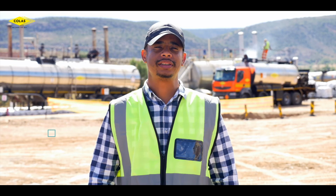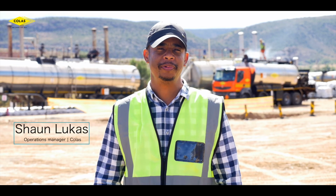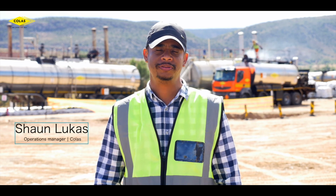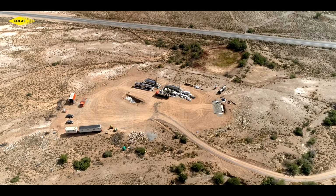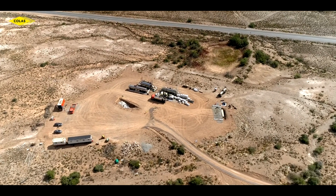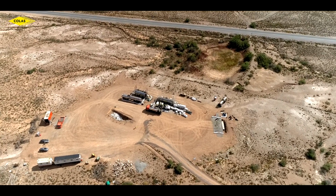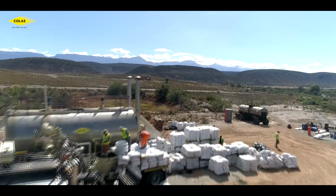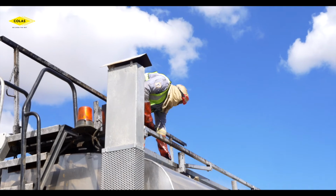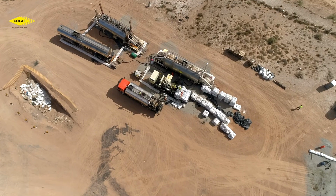My name is Sean Lucas. I'm operations manager. I've been part of the surface team for the last 15 years. Currently we're at our site's camp where we have our accommodation unit on the left hand side, our lab, our office. Behind me you will find our Koura blender, specialized bitumen sprayer, and our storage unit.